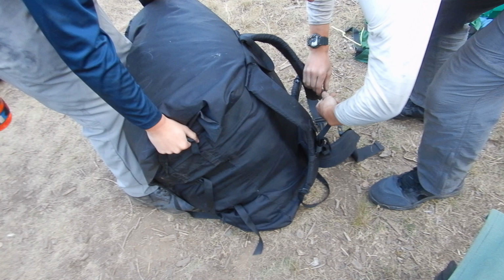The number one rule about lifting the whale bag is you always lift it from the side carrying handles straight up. You do not lift it from a side handle to the side. If you do that, you'll end up ripping the side out of the whale bag.